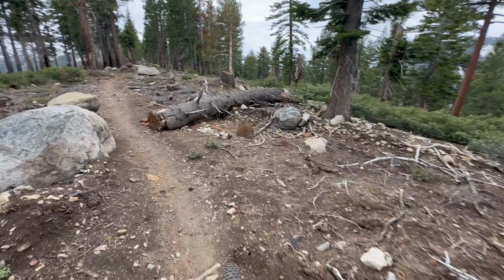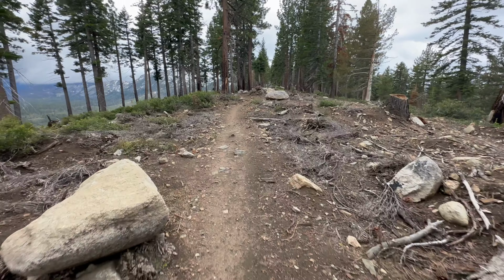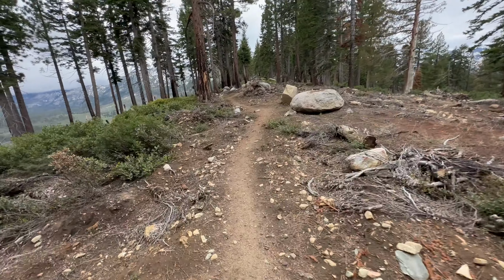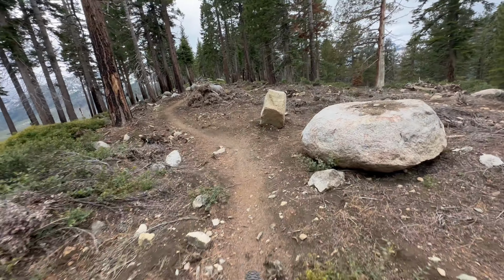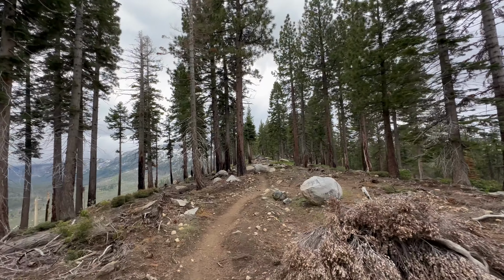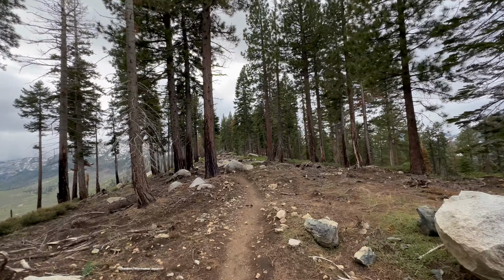All right, we have gained the ridge. This is called Angora Ridge. We're actually pretty close to a few of our winter ski missions, as we were close to this ridge as well, just a little bit further south, looking in the direction that we are right now.